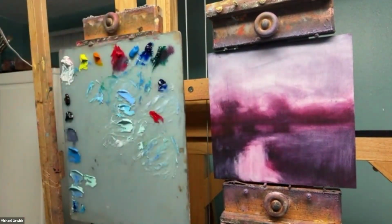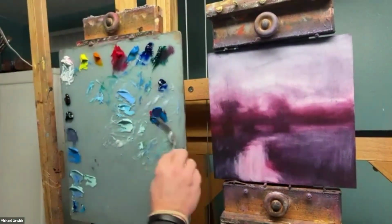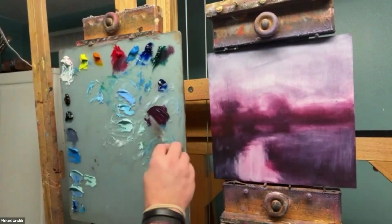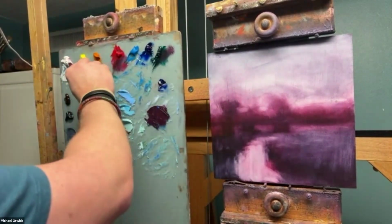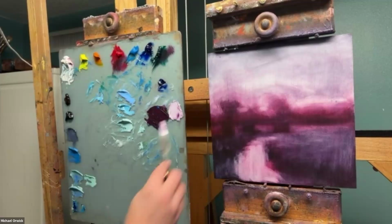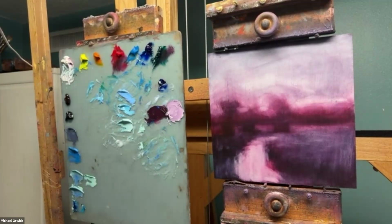So let's just see what happens here. The manganese is quite a bit stronger than this phthalo blue. So it went to a very plummy color. Add a little white just so we can see, but it's sure beautiful. Add a little more color to that. So that's pretty nice.